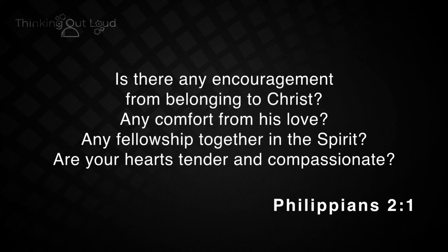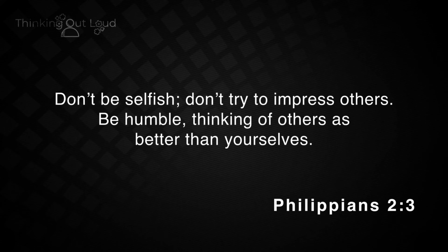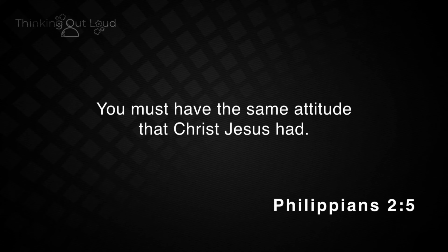Philippians chapter 2 says, "Is there any encouragement for belonging to Christ? Any comfort from his love? Any fellowship together in the Spirit? Are your hearts tender and compassionate? Then make me truly happy by agreeing wholeheartedly with each other, loving one another, working together with one mind and purpose. Don't be selfish. Don't try to impress others. Be humble, thinking of others as better than yourself. Don't look out only for your own interests, but take an interest in others too. You must have the same attitude that Christ Jesus had."